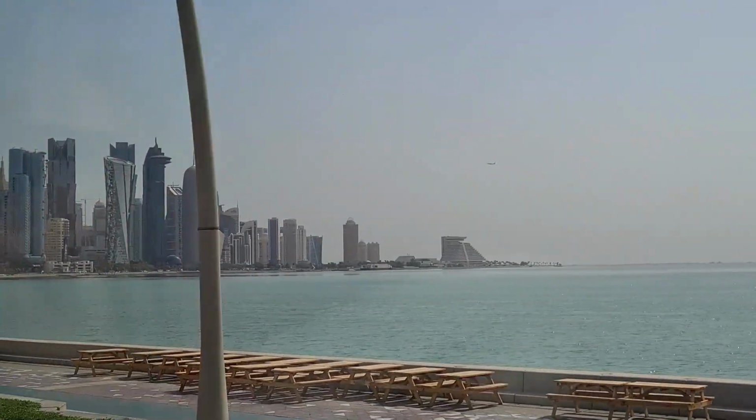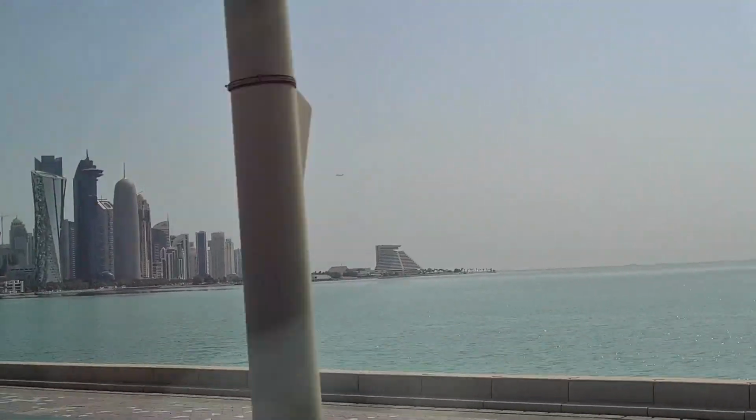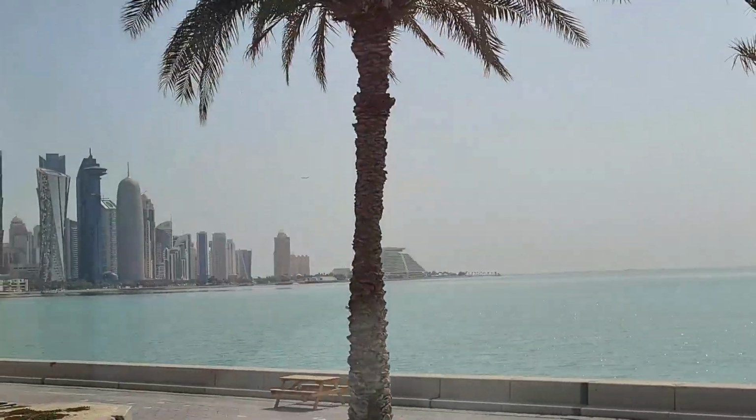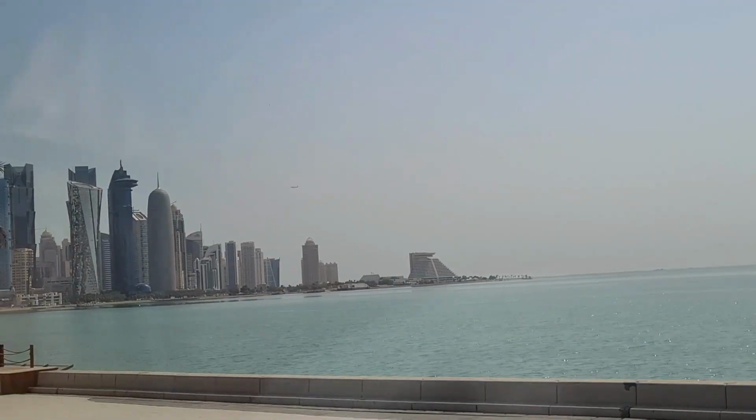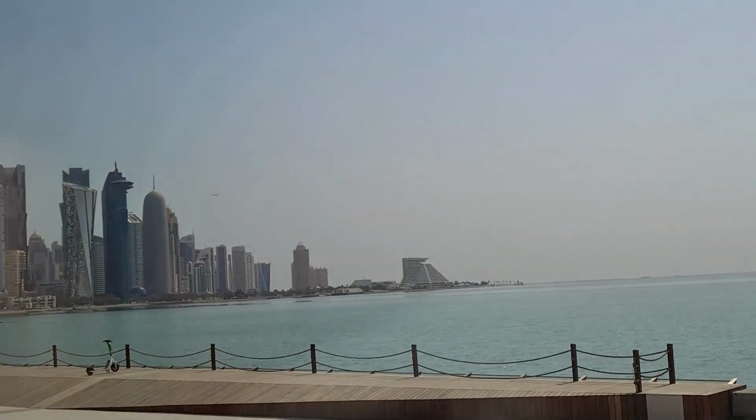So if you would see the old pictures of this district, you would be only able to see the structure of the pyramid-shaped building of Sheraton, and apart from this there was nothing. So basically everything was built up from scratch, from the sand and from the sea.